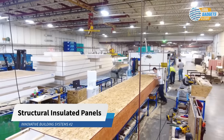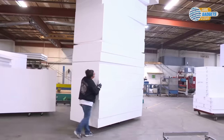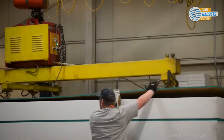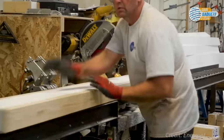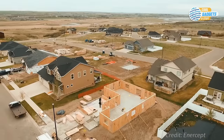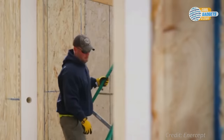Structural insulated panels, or SIPs for short, are a high-performance building system suitable for all types of construction. Sometimes referred to as sandwich panels, they contain an insulation foam core bonded between what is typically two oriented strand boards. SIPs are manufactured under factory-controlled conditions and are custom-designed for each project. The result is a building system that is strong, energy-efficient, and cost-effective.